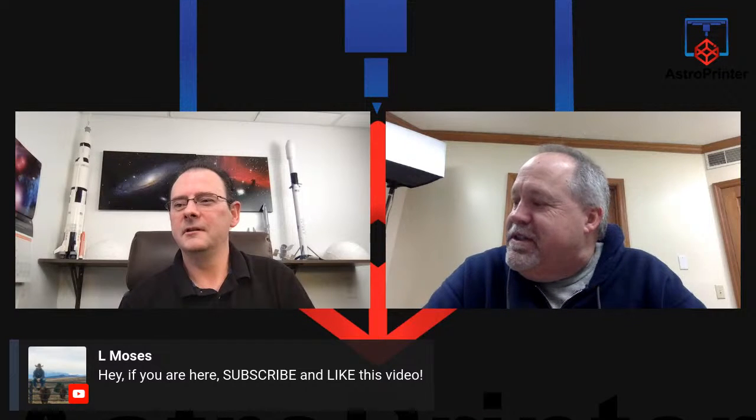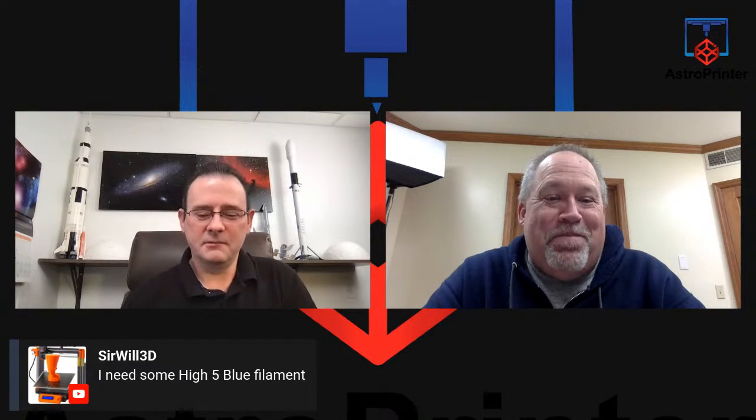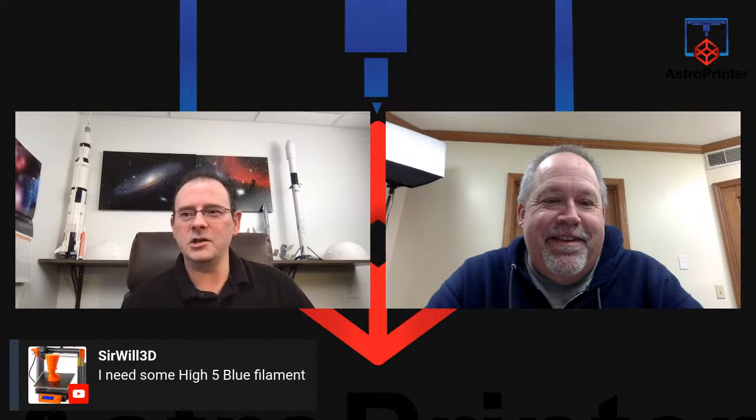Let's see. What else did I print? I printed a set of cup holders for my Fiero. Oh, nice. Yeah, they're practical, useful prints. I do a lot of practical prints. A lot of useful stuff that you can actually use around the house.